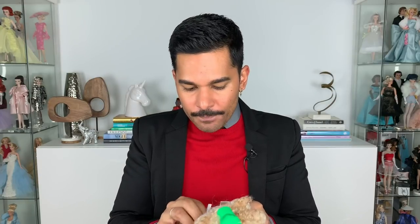So I feel like these dolls are definitely made for those of you that love to redress, that love to play around with your different doll fashions, that love to pose and photograph your dolls a lot.